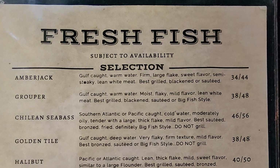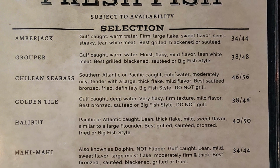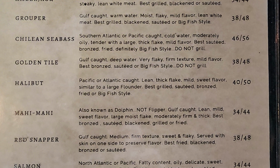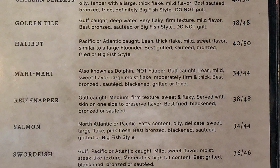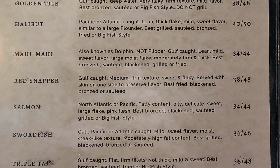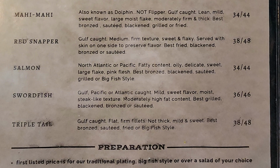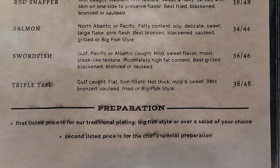Next, we have the fresh fish menu, subject to availability: amberjack, grouper, Chilean sea bass, golden tile, halibut, mahi-mahi, red snapper, salmon, swordfish, and triple tail. The first price listed is the price for traditional plating, big fish style, over a salad of your choice. Second listed price is for the chef's special preparation.